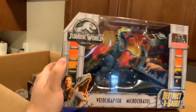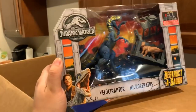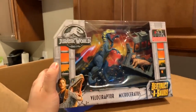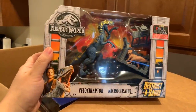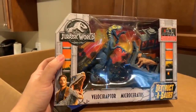Now, hear me out real quick. Mattel tried to get Amazon to carry these. They even had pre-orders up. Pretty soon emails are going to go out saying that these are not going to be fulfilled through Amazon. Amazon is not going to get them. I don't know about Canada. But the fact that they are not available in the U.S. makes me extra excited to have this.